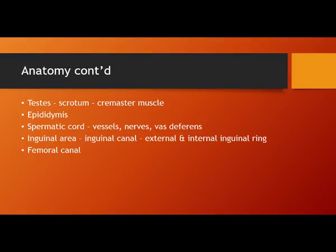The epididymis is sometimes a site of inflammation. It covers the testes, and sometimes it will be the site where you might have inflammation or infection.